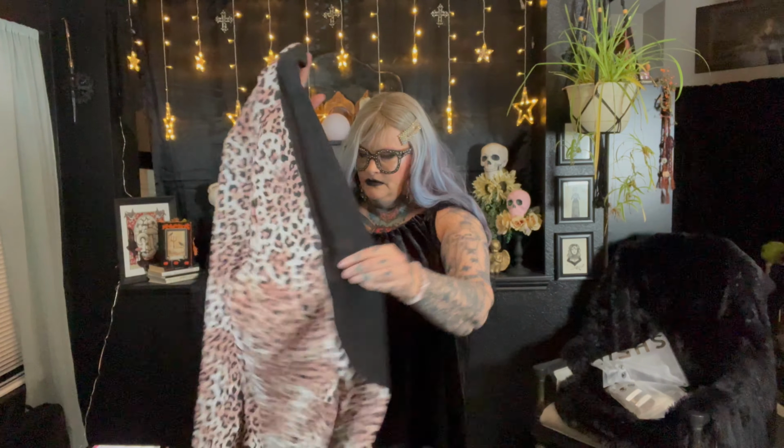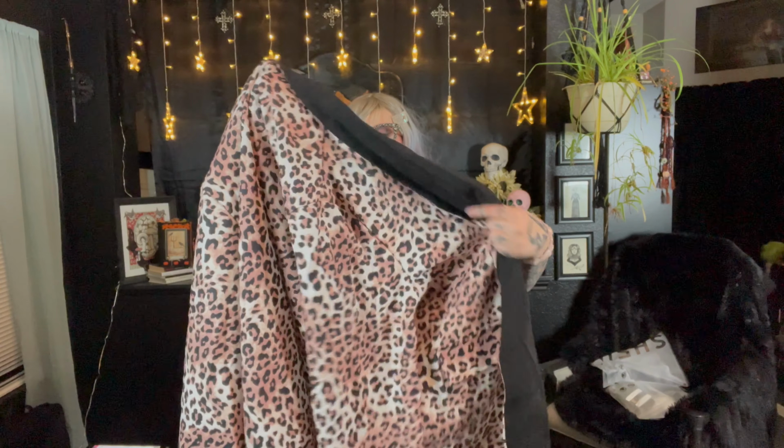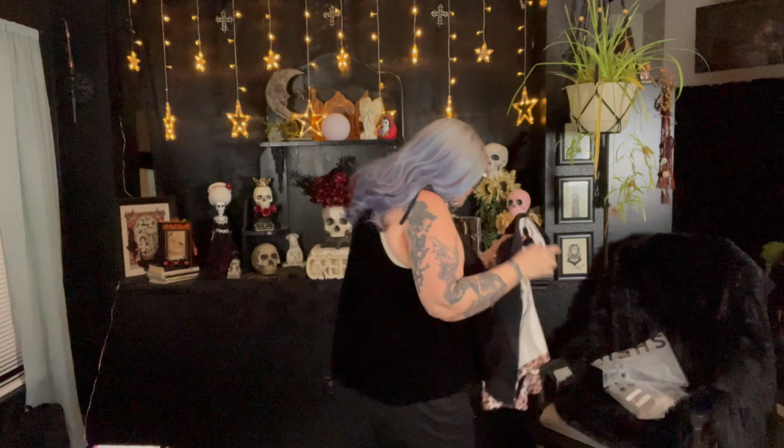I was wondering when I saw the package, why did I get this? And I'm not sure. I'm really not. There is a dart right there where the bust is. But yeah, not my favorite. Like I said, once I put it on, it looks like something from the costume shop. So there's that.